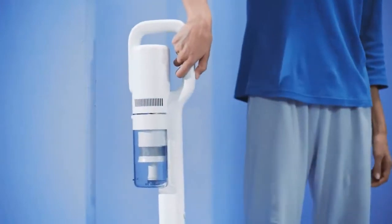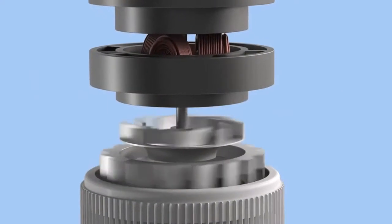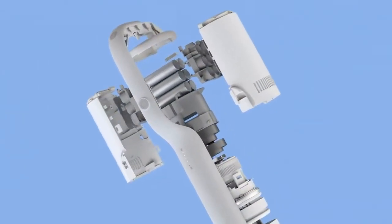Six Germany Design Awards owner. Lightweight and exquisite. Four-fold cleaning system. Equipped with a BLDC with 80,000 revolutions per minute. Six-cell imported lithium battery for 40 minutes endurance.